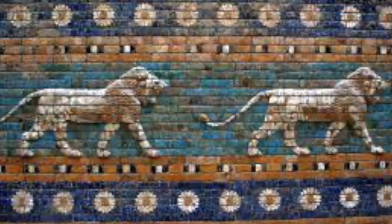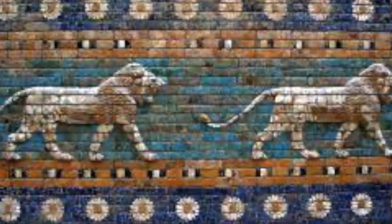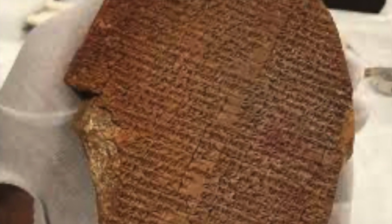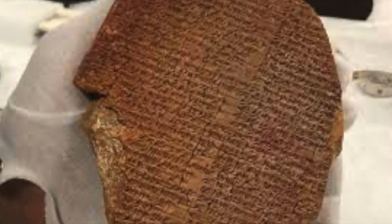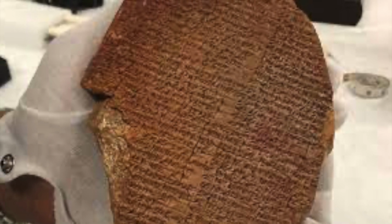Ashurbanipal is also featured in multiple reliefs that portray his ferocious lion hunting activity. An impressive lion image also features on the Ishtar Gate in 585 BC, during the reign of Nebuchadnezzar II, made from glazed bricks.